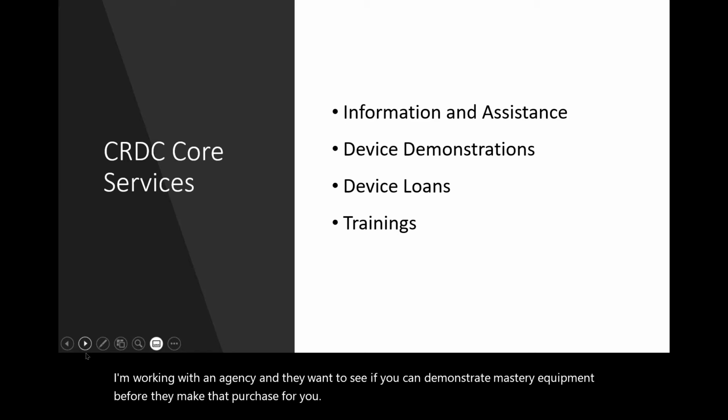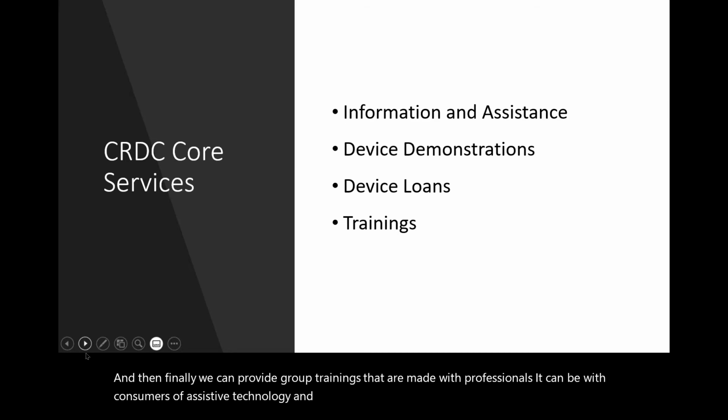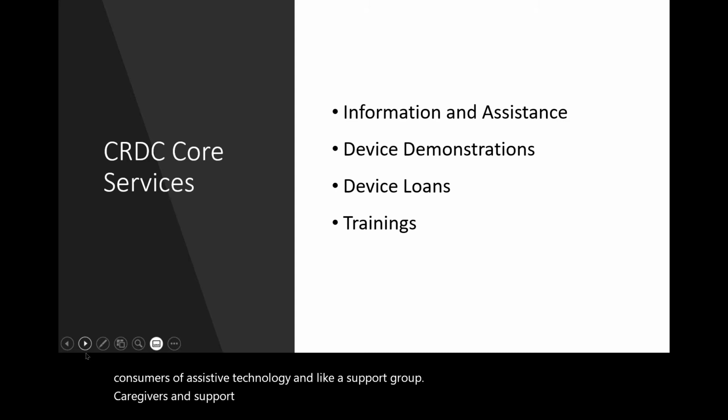And then finally, we can provide group trainings. That can be with professionals, it can be with consumers of assistive technology, like a support group. It can be families and caregivers and support personnel that are there to learn more about assistive technology and how it can benefit the end user. So those are the 4 services that at any center you can contact to receive.